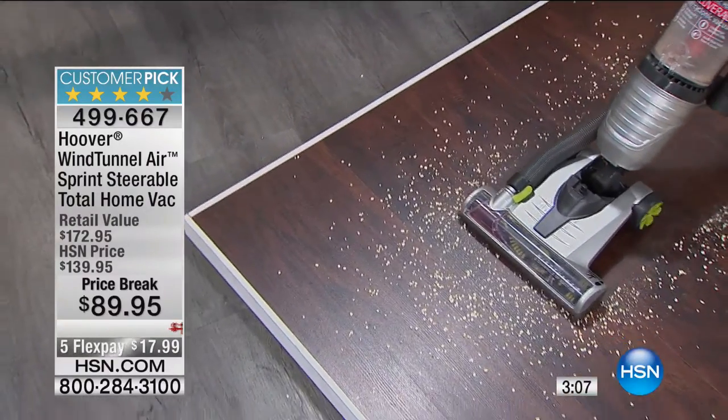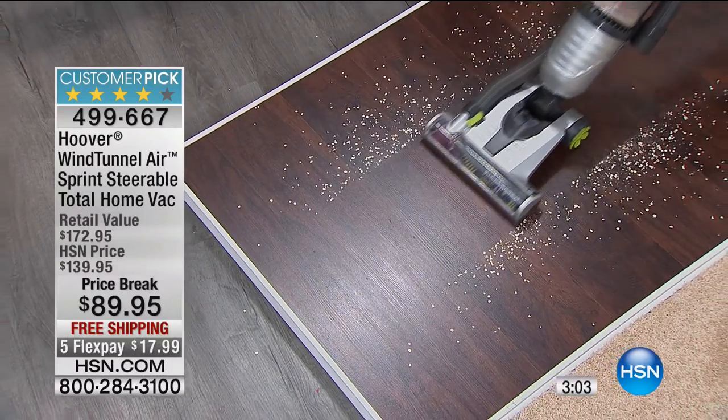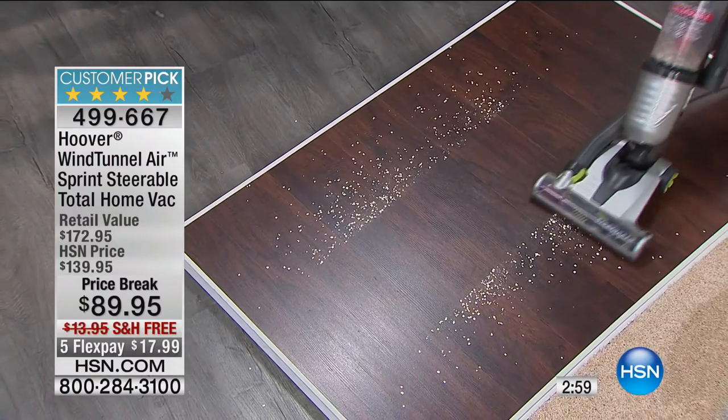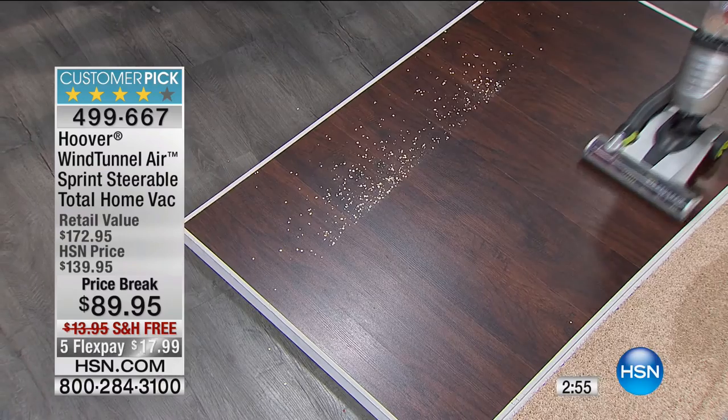And if you have pets, we have pet hair all over our dark wood floors. They look just like this. I can turn it on and that pet hair doesn't go poof. Exactly. Which is so important because it makes the mess worse when you're just scattering it around.